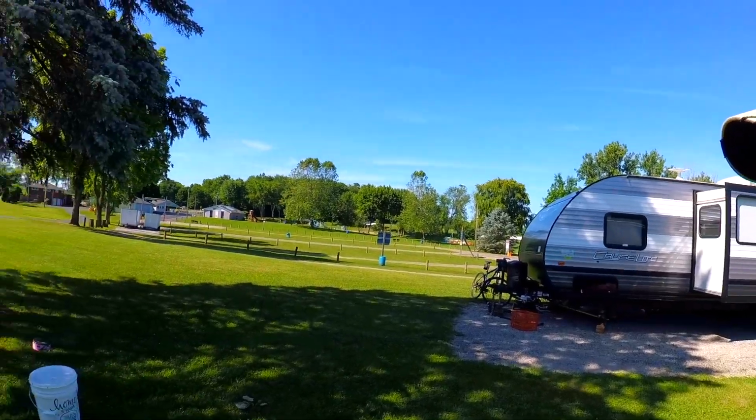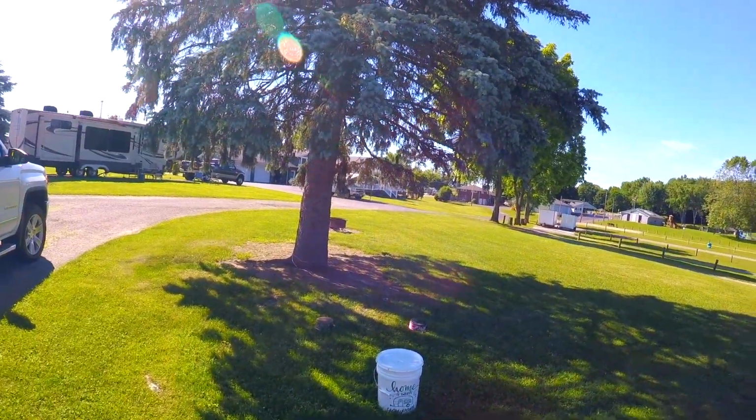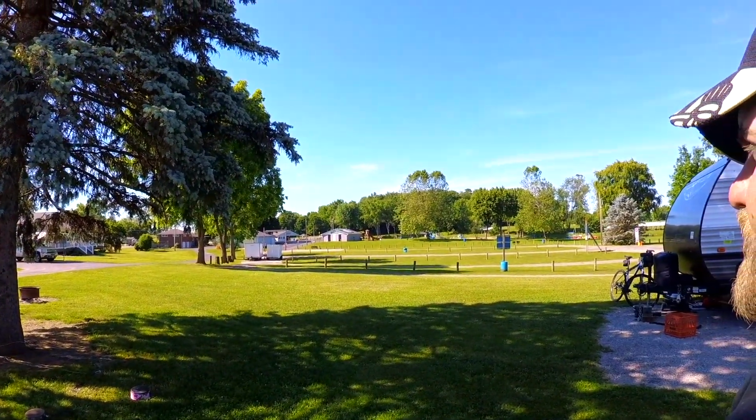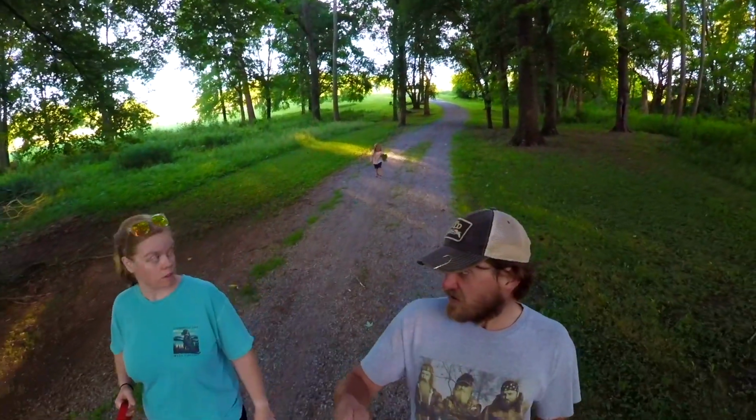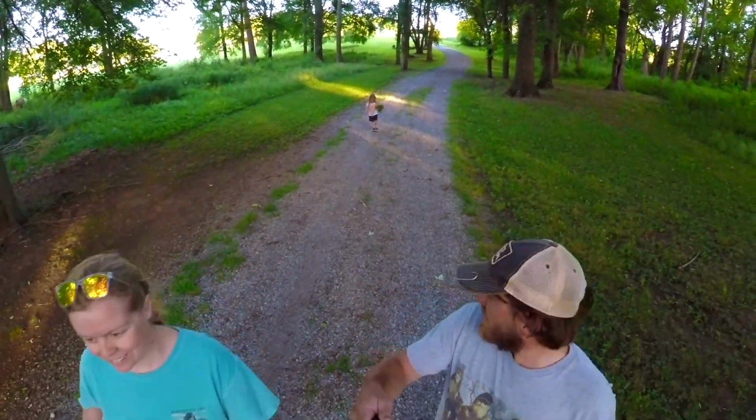And our site's pretty big. That's actually our fire pit over there. Hopefully you can see that. And then the water park is across the way over there. Sarah's back there. She's been really enjoying herself.